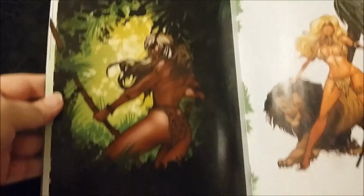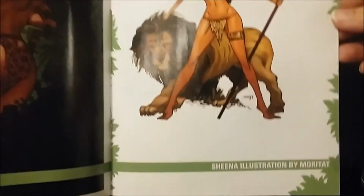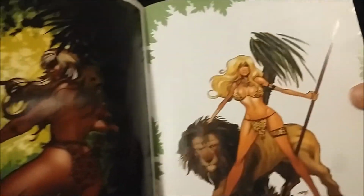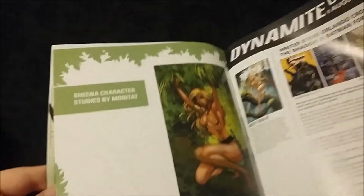This was some other options for covers. That one was not used. That was just extra art. Those are just character studies.